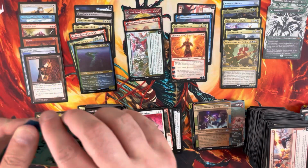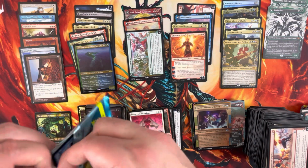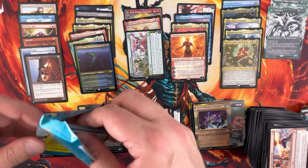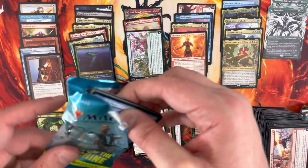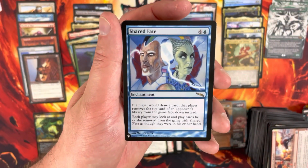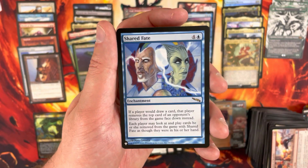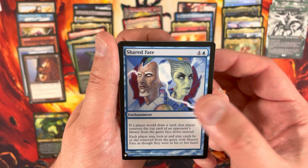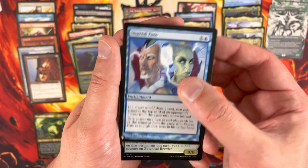Sure, 2 packs left. I'm not expecting any other juice from this box. I mean, do we have 11 mythics? I think we do. That's insane. Shared Fate. Hey, that's kind of neat. I wasn't expecting the list to contribute any more to this, but here we are. No idea on the value, but actually a pretty good card if I recall correctly, so that's cool.